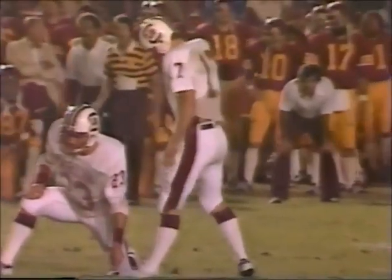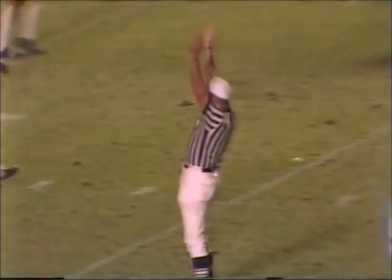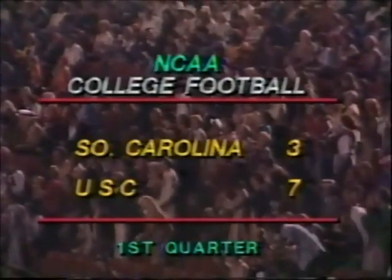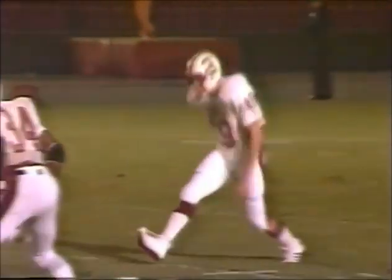Eddie Leppard will try a field goal from Carolina. This will be at the 24-yard line. Holding will be Rhino. Snapping will be Mark Loggins. It is good. A 34-yard field goal by Eddie Leppard. So Carolina capitalizes on a blocked Dave Pryor punt, and they have to settle for the three-pointer, the 34-yard field goal by Eddie Leppard.